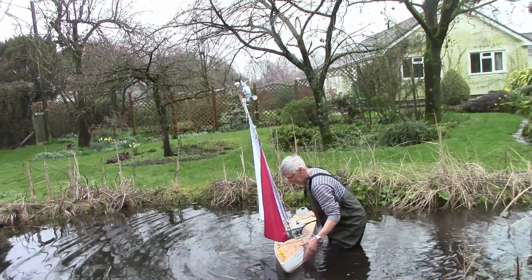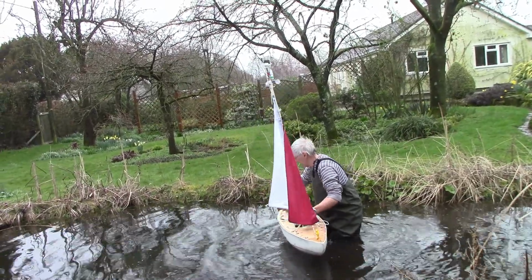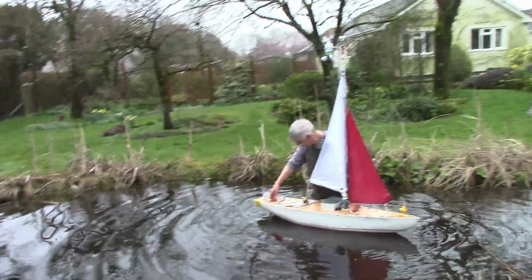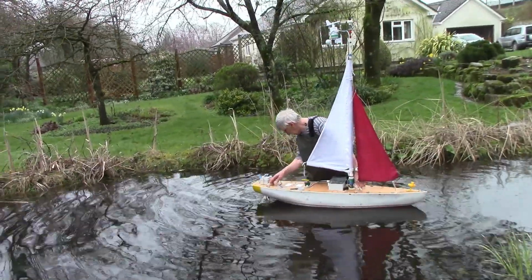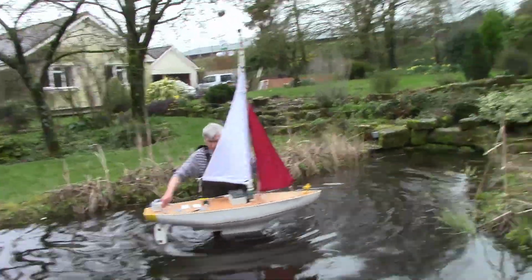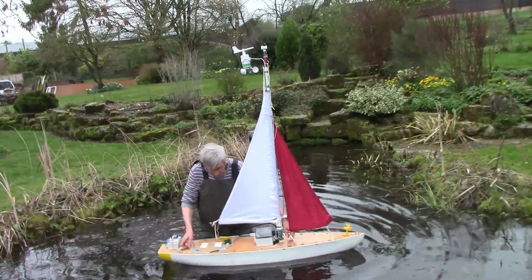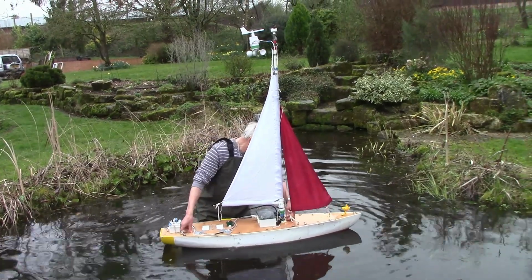Does the keel hit the bottom? Yes. It's sitting on the bottom there now. Well, it's about deepest where the pump is. So if you come a bit that way, that's about the deepest point. It's on the bottom. Well, so much for that idea then.